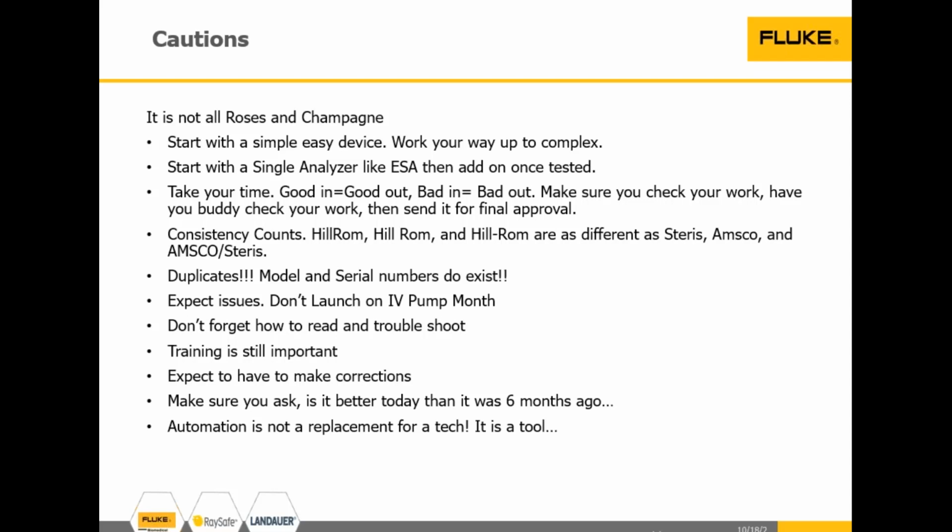So if you put model number 1, 2, 3 under AMSCO, and your technician's out there inventorying a new one to bring in for his first PM, and he brings in model number 1, 2, 3, and yours says Stairs, and your CMS says AMSCO, is it the same device in the eyes of that technician? Things to consider. Duplicates exist. You will find a duplicate serial number out there, and you will find a duplicate model number out there. Make sure that you can think of how to deal with it when it comes through.